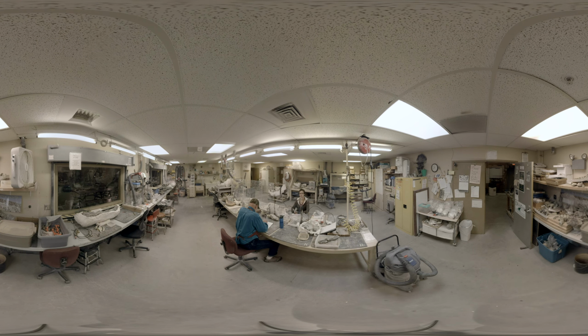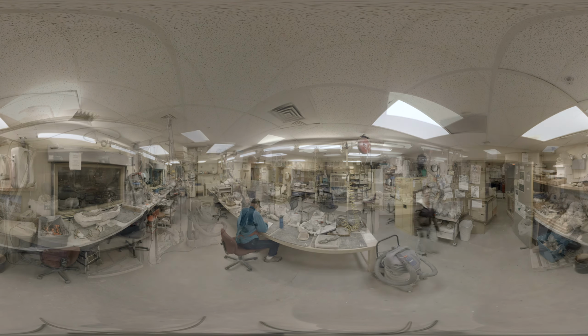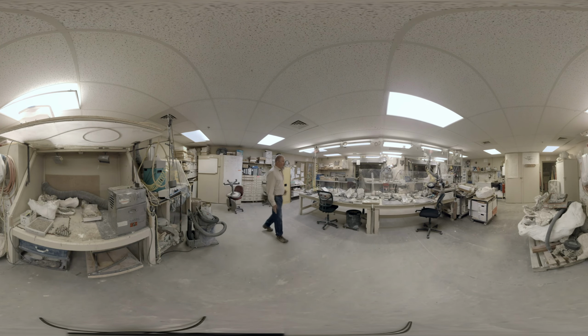Once the dinosaur bones found at the dig site are numbered and jacketed, they head to the lab to be cleaned, studied, and cataloged. Paleontologist and lab director Bill Wall is going to show us around. Well, the preparation lab at the Wyoming Dinosaur Center has many different projects we're working on at any one time. If you were to look around 360 degrees through the lab, there's marine reptiles being worked on.